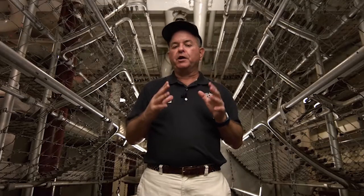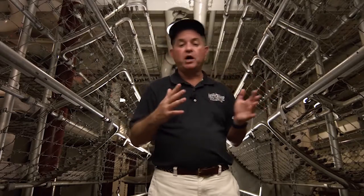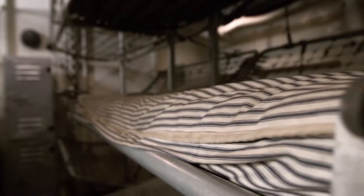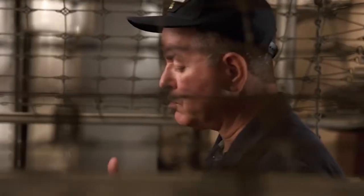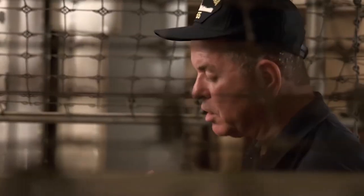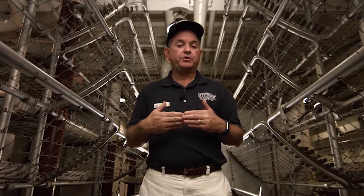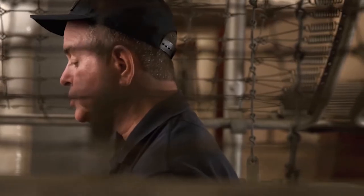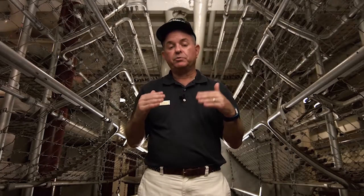These berthing areas are hot, they're crowded, they afford almost no privacy, as you can see. So there was a constant flow of activity in here, constantly guys getting in and out of their beds, using the bathroom, taking showers, getting dressed for work, coming off of work. So, as I said, crowded, hot in the South Pacific in 1942. Ambient temperatures as high as 95 degrees. This was what life was like for a sailor in World War II on a battleship. It was a hard life.